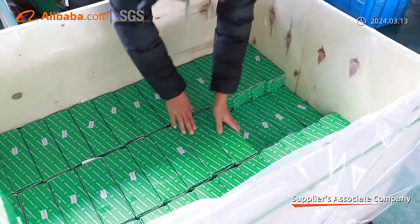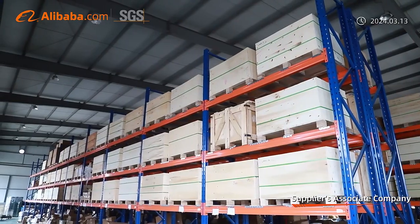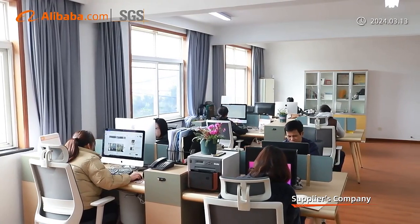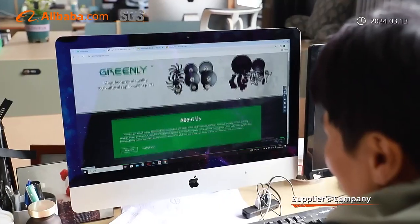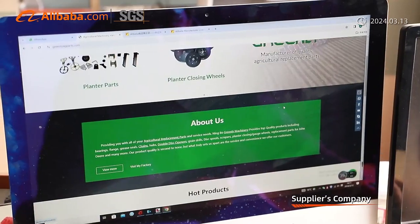Every batch will go through sampling inspection or full inspection by a quality inspector before shipment. Our after-sales service system will support you and solve your concerns. With years of exporting experience, Greenlee also has cooperating forwarders to provide sea, air, train, and express services.